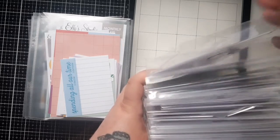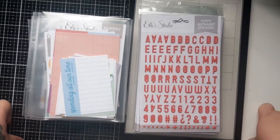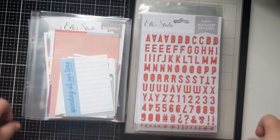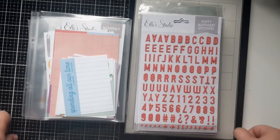And you might also start seeing them when I do my traveler's notebook, or if I record my sticker binder set up and you see me putting some of this stuff away.